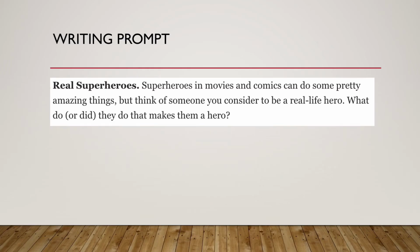All right, and we are going to move on to our writing prompt. So our writing prompt for today is real superheroes. Superheroes in movies and comics can do pretty amazing things. But think of someone you consider to be a real-life superhero. What do or did they do to make them a hero? I picked this writing prompt because a lot of the times when we think of superheroes, we think of Superman and Wonder Woman and all these different characters that we see in movies and in comic books.